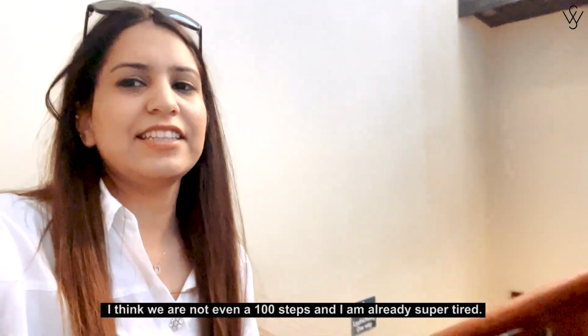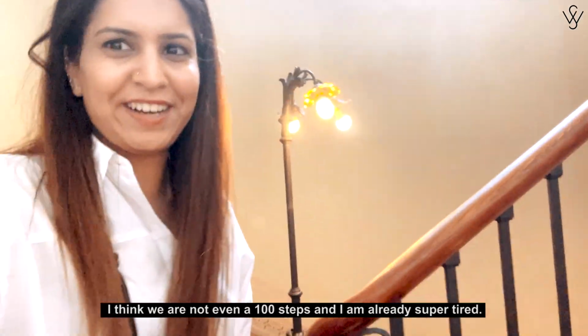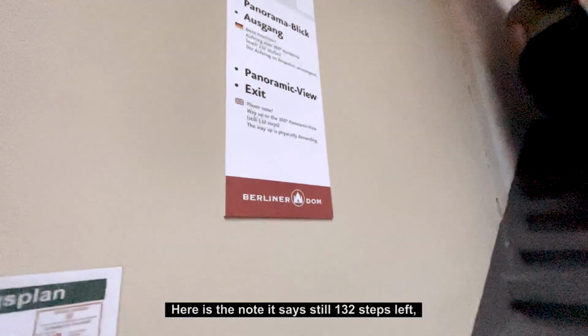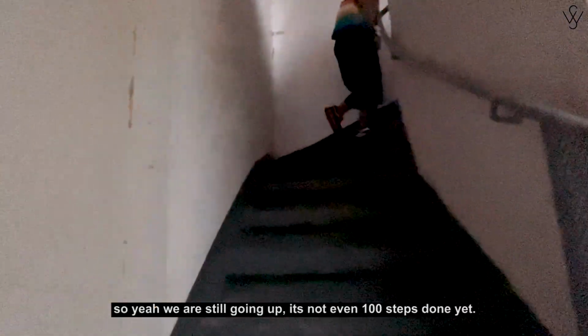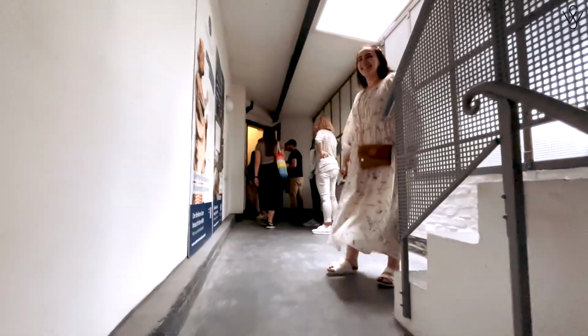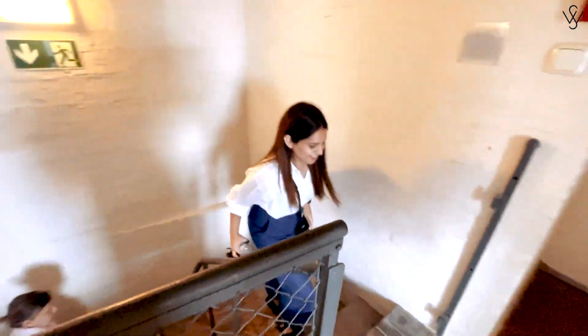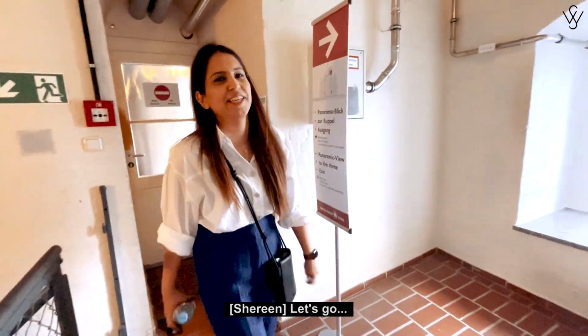Oh, I think we are not even 100 steps and I'm already super tired. Here's the note, it says still 132 steps left. So yeah, we're still going up. It's not even 100 steps down yet. This is still 101 steps left. Let's go. So, yeah.